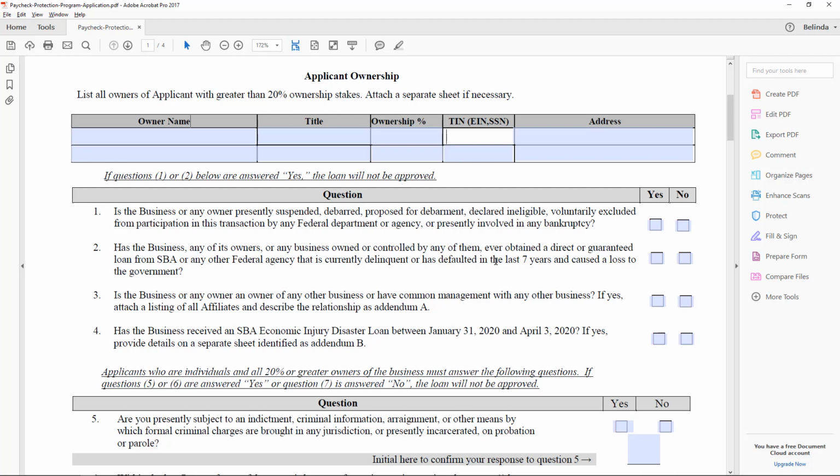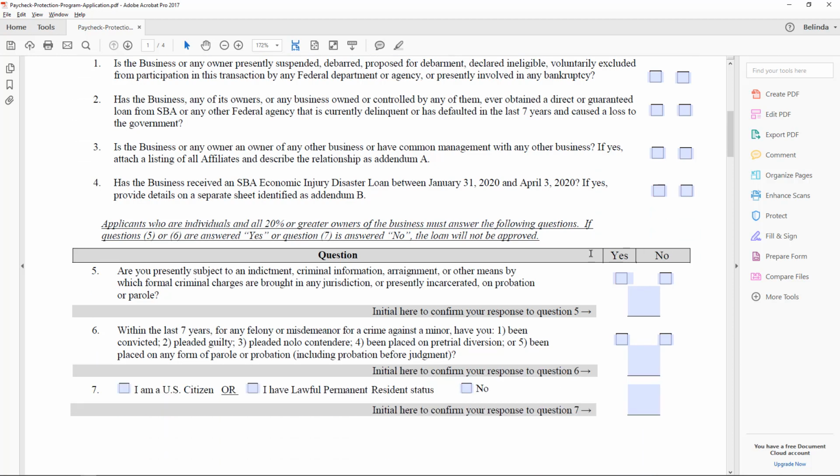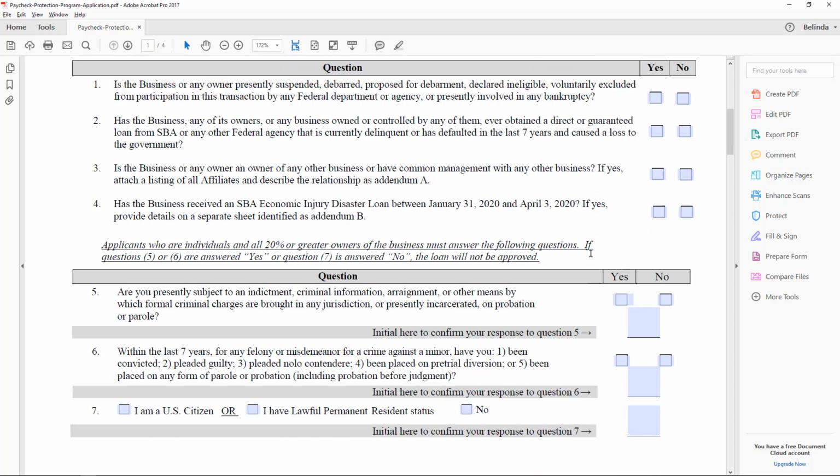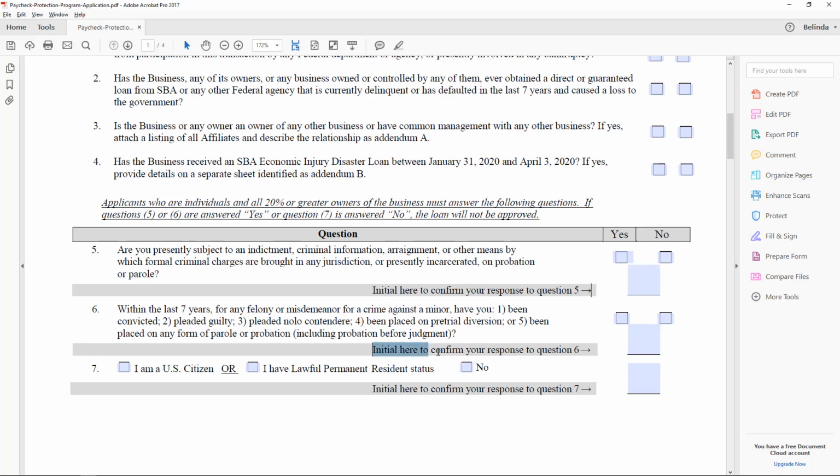You're going to just answer these questions, yes or no. Please note here, they want you to initial that you checked the right box. Same here, initial to confirm your response. Looking for, let's see, felony or misdemeanor or crime against a minor.